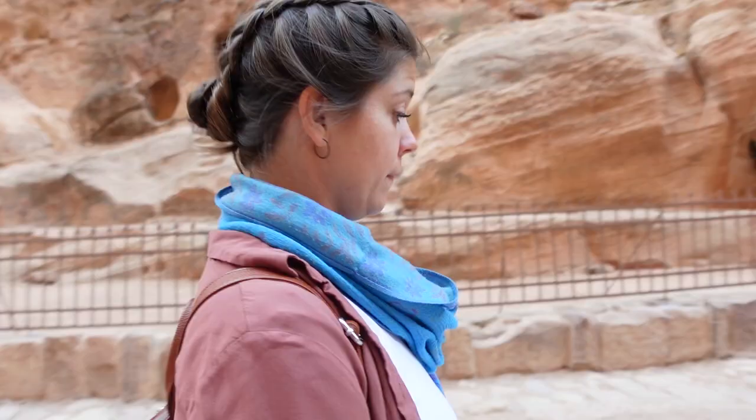What many people don't know is that Petra is actually a large city rather than just the single Treasury, which is, I think, what probably represents most of the photos on the internet of what Petra is. Yeah, it's apparently a ginormous city. You need like 10 days to go through it all.